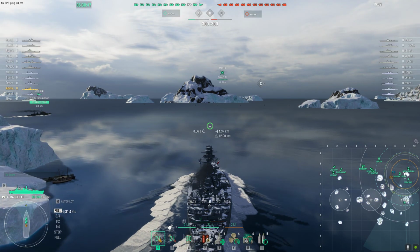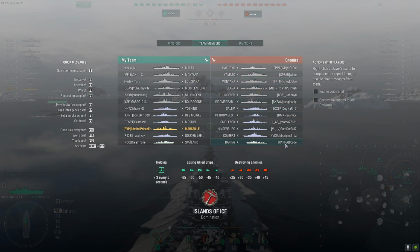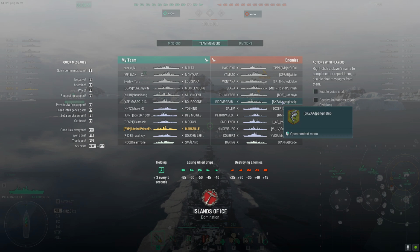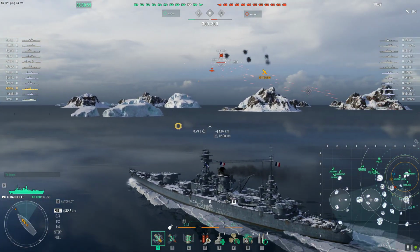I will try to adjust because the ranked battles are going to be against players, so I have to try to take attention. Oh, by the way, this is an Incomparable, a 580mm gun battle cruiser.